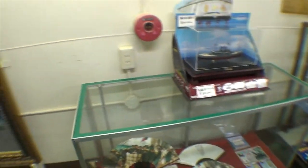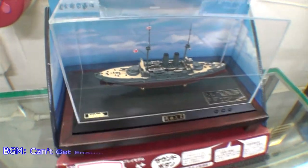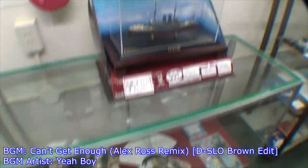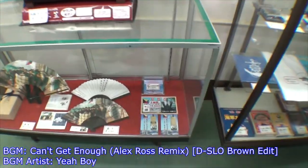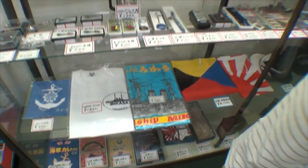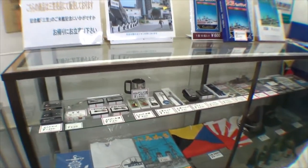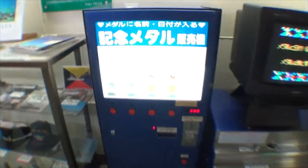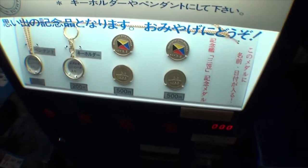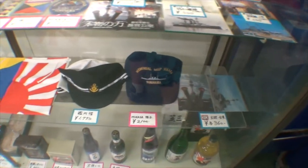Got some little history and stuff like that. Oh, this looks like the ship out in Yokohama a little bit. That's cool. Get some more on the history of the Mikasa. Getting some Mikasa shirts and stuff I'm out to pick up. Right a bit. That's pretty cool. I definitely gotta pick up one of these too. God, there's so much cool stuff here.